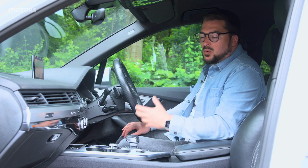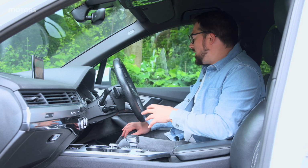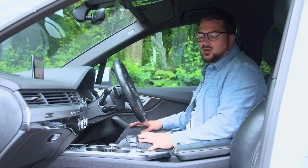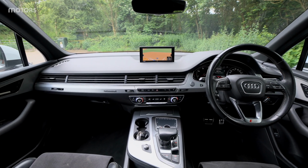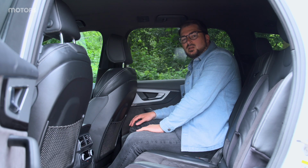It is able to fulfill the duties of a family workhorse. So it's always worth checking that everything works as it's supposed to. There may well be scuffs and scrapes around the cabin from kids, dogs, in and out of the car. So it's always worth giving it a good once over. But what I will say is, due to the quality of the materials, it should hold up to that family battering really quite well.